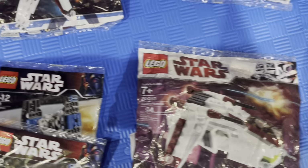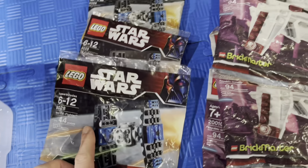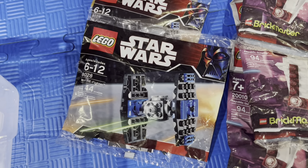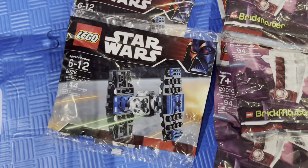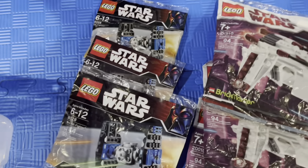Master Builder polybags. Then I have both the European, these are the European, and this is the American. You can just see the size difference. 2008 Mini TIE Fighter polybags. These literally came out like 4 times. I'm not kidding you. I have, I think, every single one of them. 2008, then it was 2010, 11, and 12, I'm pretty sure. So yeah, they just came out so much.